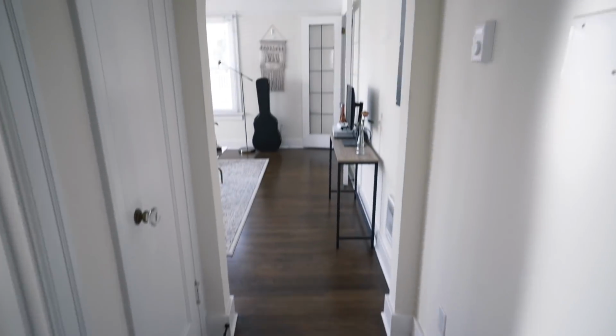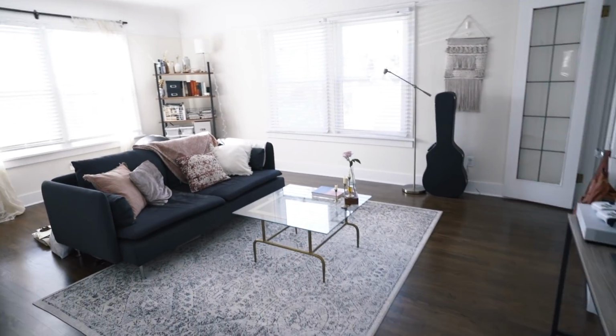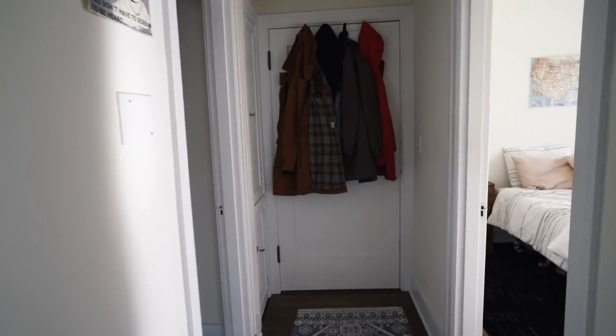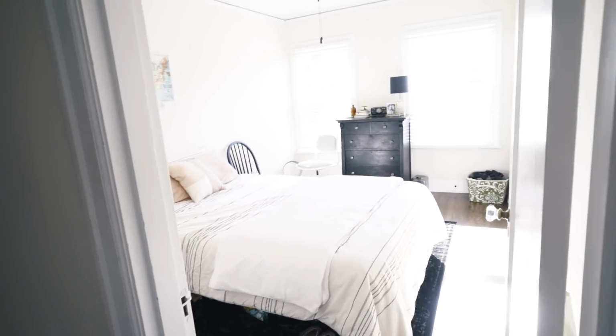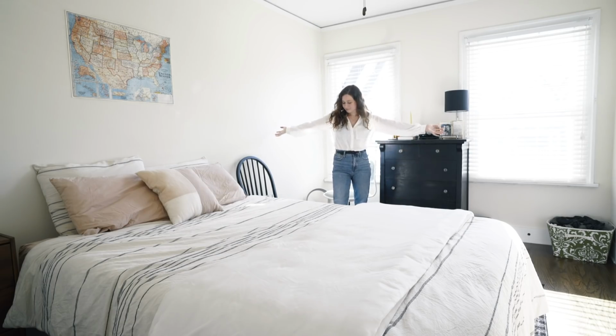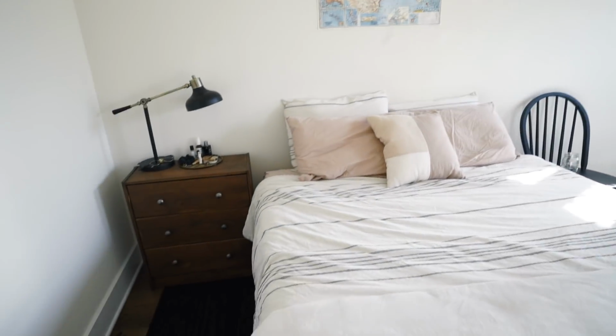So when you walk in, this is our entryway. There is the bedroom to the left and our bathroom to the right. And then here is the living room. Sorry for all the creaky floors, but let's start over here with the bedroom. Now, one thing you're gonna notice is we are pretty minimal with how we decorate. So there's not a lot of extra furniture or decorations.